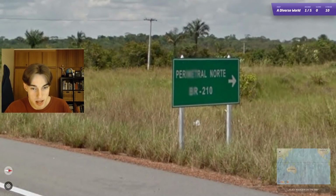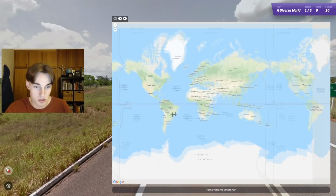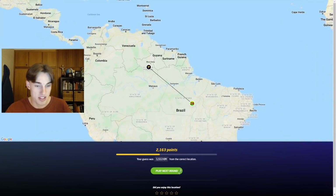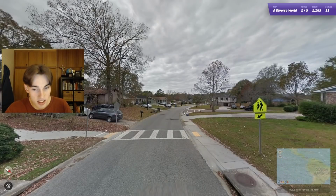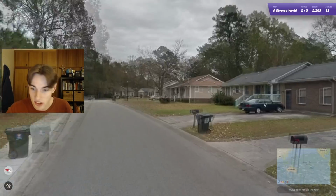So next one, BR210. That should mean we're in Brazil here. Let me confirm. Everything's looking Brazilian. Let's go for it. Tocantins, maybe? No, right up near Boa Vista there, so kind of a tough round. Would have sucked if we had that on a round where we need a lot of points, but we don't.